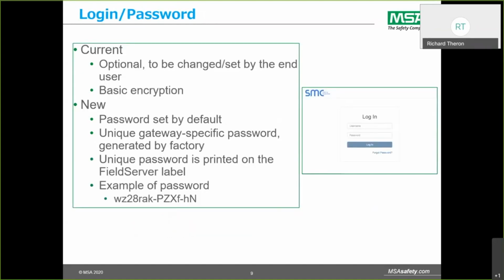Okay, let's have a look at where we were and what we've done. Beforehand, we needed to log in. It was optional. If you wanted to add a login, you could go into the unit and add it in. I would imagine that most people never used it, and with that login came basic encryption. It was not very secure. So what have we done now?